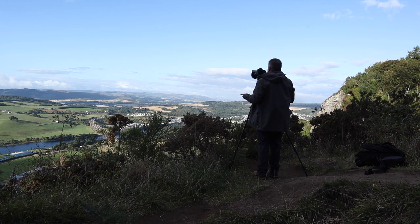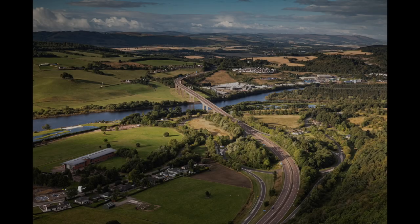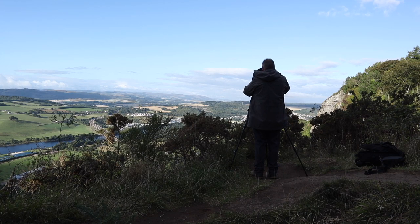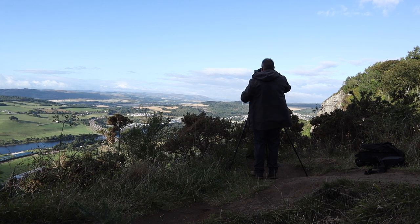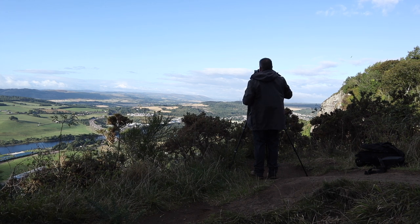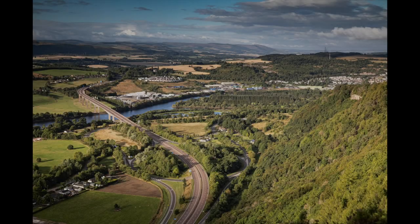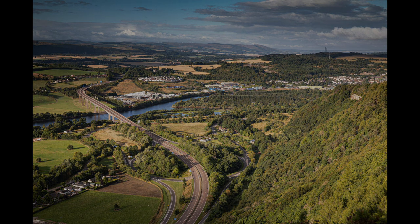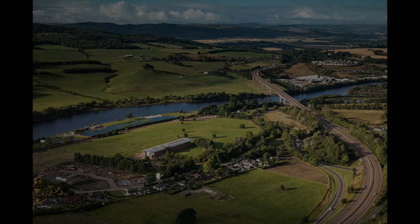So I've got a tenth of a second, f11, ISO 100. I'm a wee bit overexposed, so if I speed up the shutter speed to a 15th of a second, I've got my exposure bang on. I'm just going to turn the camera around so we can get more of the hill in, and then we've got the road snaking to the left hand side, and that could be a really, really nice shot. So if I go to the other extreme and go far left, yeah, that could be really, really nice.